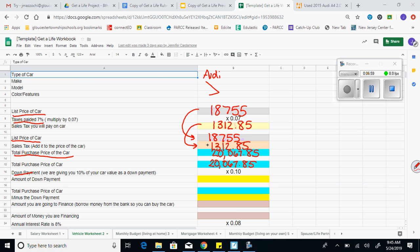Now, we are going to give you the down payment for your first car. Okay, so we're going to give you this free money right now. We are going to give you 10% of the car. Okay, so on this car, that means I'm going to give myself $2,006.79. Rounding to the nearest hundredth because it's money. So that's the amount of the down payment.